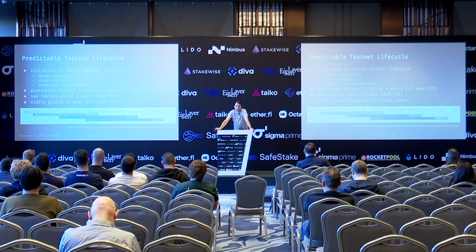The actual proposal we wrote is on Ethereum Magicians. You can look it up, and this timeline just visualizes where we are right now. You can see in 2023, Goerli is at its end of life. Sepolia is in the middle now. Most of the applications are migrating to Sepolia currently. If you did not migrate yet, you might even consider another option now.